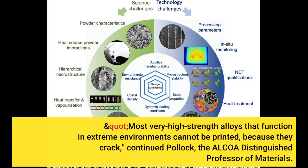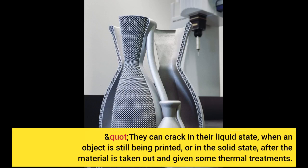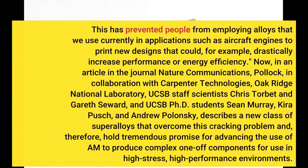Most very high-strength alloys that function in extreme environments cannot be printed, because they crack, continued Pollock, the Alcoa Distinguished Professor of Materials. They can crack in their liquid state, when an object is still being printed, or in the solid state, after the material is taken out and given some thermal treatments. This has prevented people from employing alloys that we use currently in applications such as aircraft engines to print new designs that could, for example, drastically increase performance or energy efficiency.